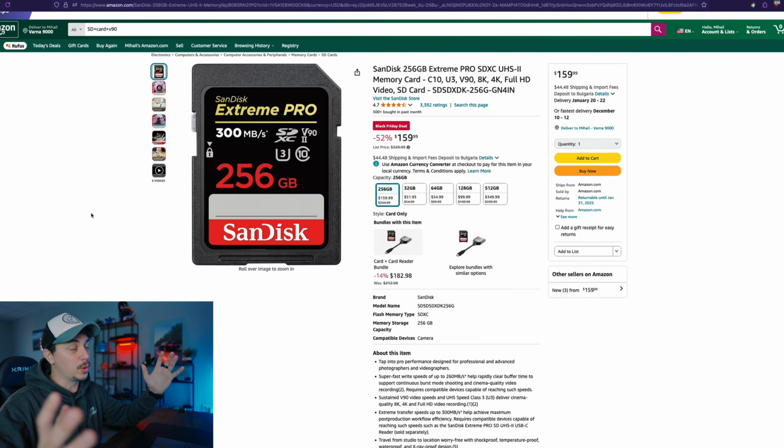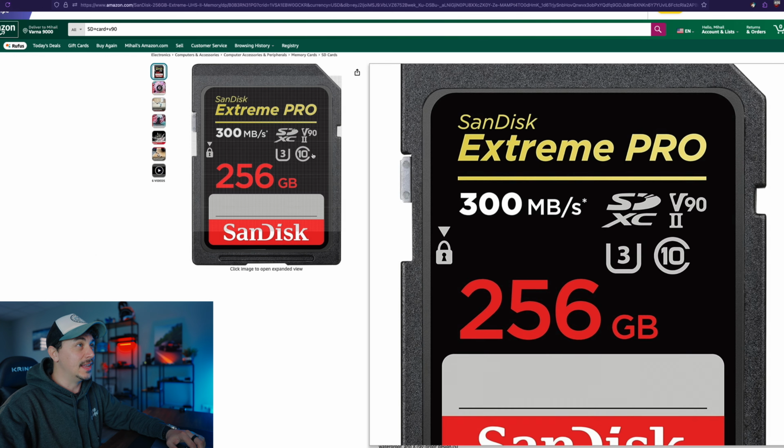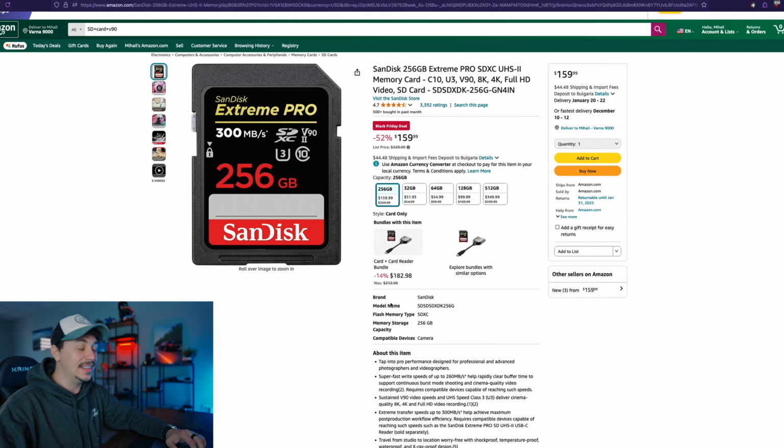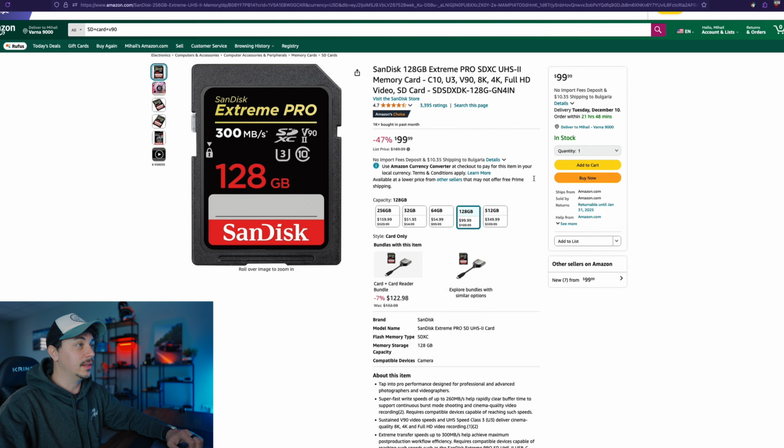Then we have, of course, SD cards. What you always need to have with you. This is a SanDisk 256 gigs Extreme Pro SDXC. Sorry, it's really hard to pronounce sometimes all these different variations for SD cards, but this is a main camera SD card that you will probably use if you're a content creator. It's a great bundle. It's a great Black Friday deal. 52% discount on this card to $160. Of course, there are cheaper variations, 32, 64, 128 gigabytes. They're all heavily discounted. So something that you might want to consider if you're a content creator.